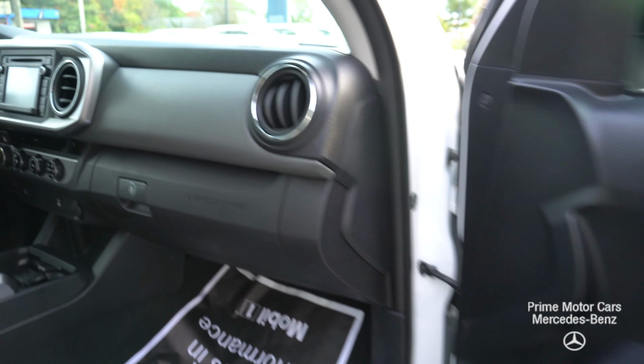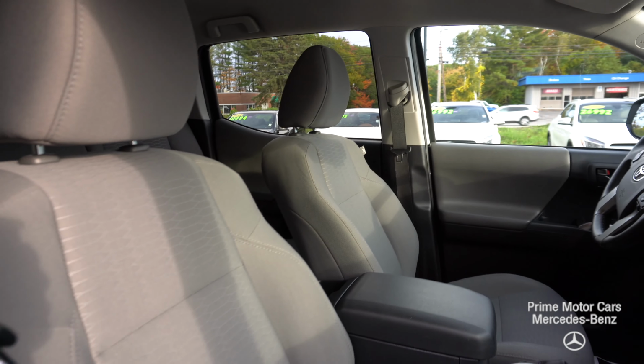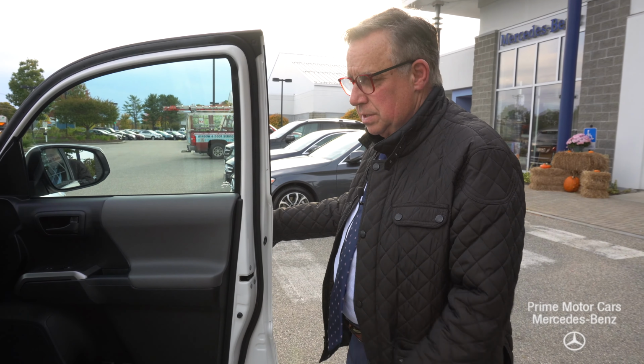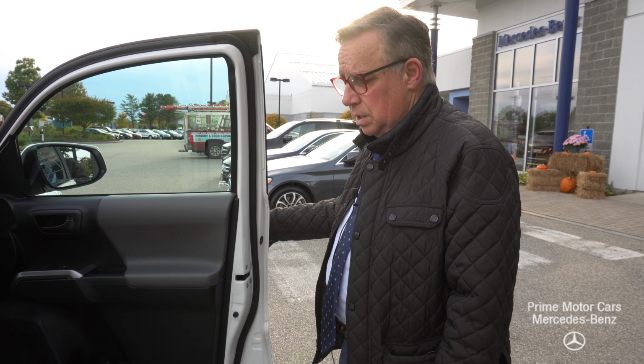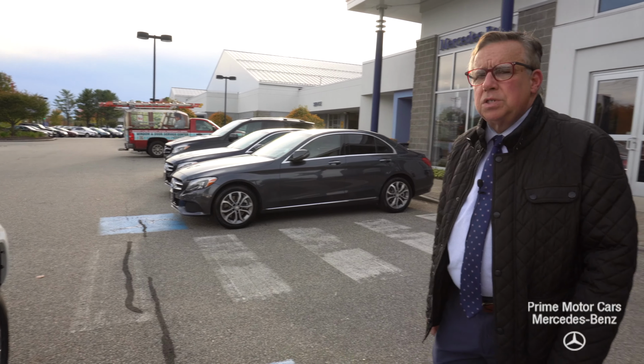Let's take a look in the interior. No wear whatsoever. It's the benefit of one of these late model trucks. These run forever. I have a Sequoia at home with 238,000 miles and it's 17 years old now. Still looks great. It's a white. These tend to hold their shape. They do tend to hold their value also.